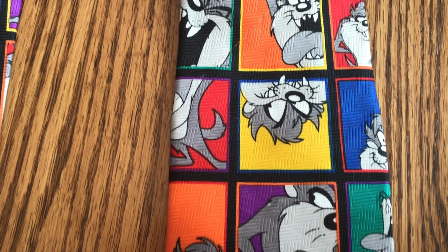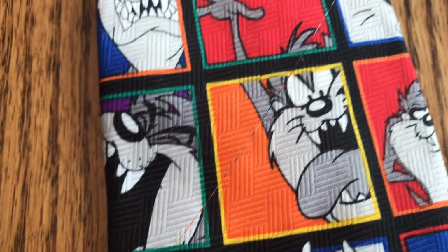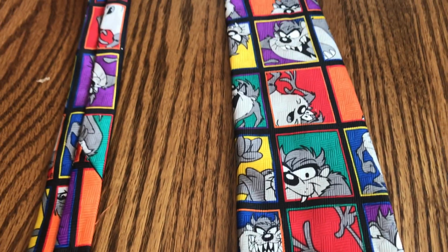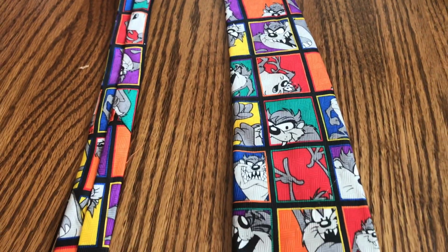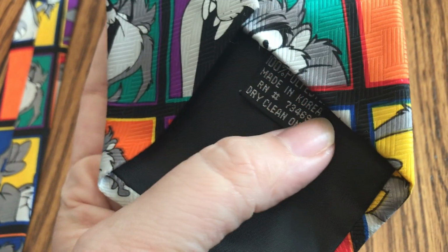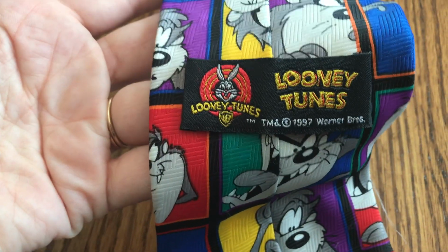The only thing I will say is that Taz definitely has one singular pull and you can see it go right across the middle there. But other than that, he looks totally good. And I just love the Tasmanian Devil. And you can see here, 100% polyester, which we are not surprised because it is a Looney Tunes tie circa 1997.